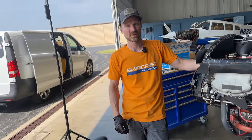Metal in there, Don? Nah. No? We're good? Yeah. I guess I should have done this before rebuilding. Am I down below? The whole back of the engine. I don't think I'm below that sucker.